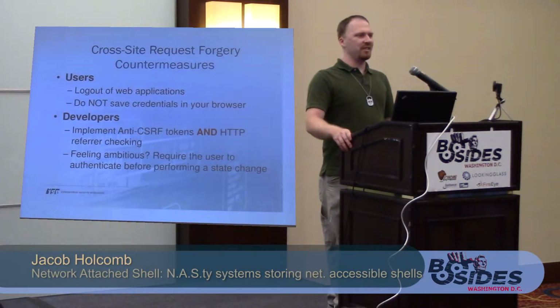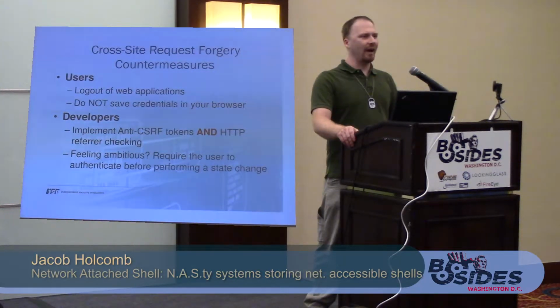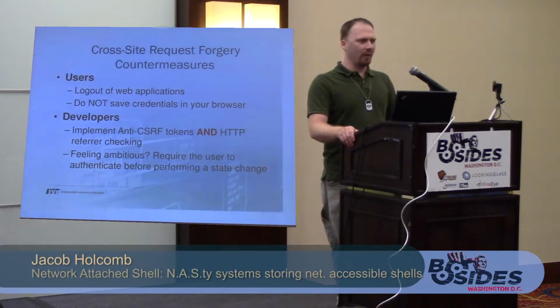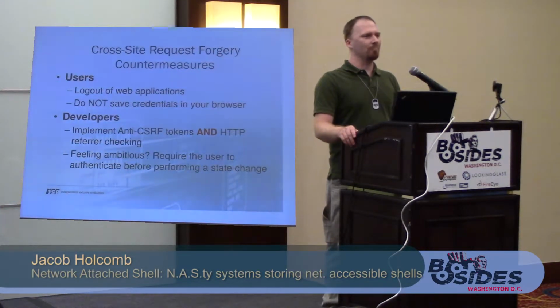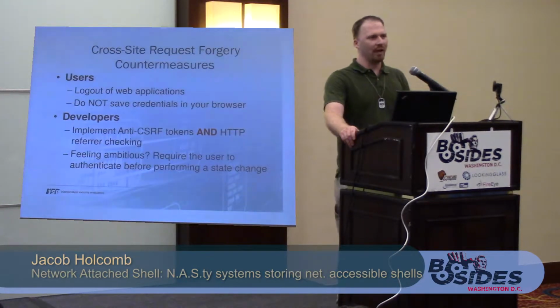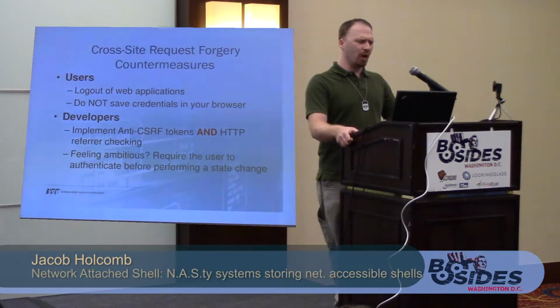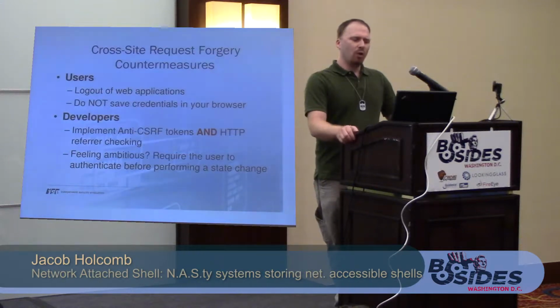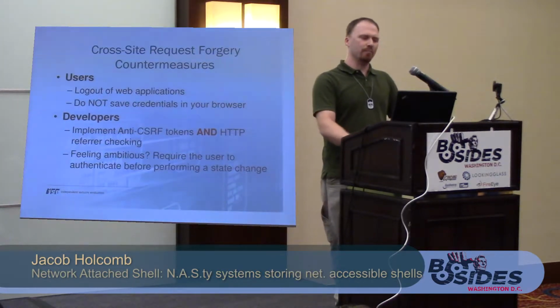Manufacturers, we need to implement anti-CSRF tokens and check to make sure that you're coming from a location that you expect. We don't want to be running administrative commands when our referrer is not the administrative interface. If we're coming from someplace in Czechoslovakia and we're in the United States, that's probably a bad thing. Other things, anytime you change a state, change a password, turn on or off a service, it would be a good thing to force the user to re-authenticate to the system.